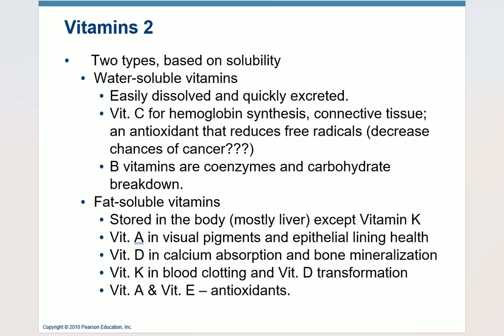We have 2 types of solubility with vitamins. We have water and fat-soluble vitamins. Water, easily dissolved and quickly excreted. Vitamin C is used for hemoglobin synthesis. It's used in connective tissue. So with connective tissue, if you bruise really easily, it might be because your vitamin C levels are too low. And vitamin C is really important in antioxidants that lower free radicals. So it could reduce the risk of cancer. And then B vitamins are coenzymes and carb breakdown.